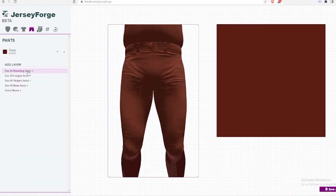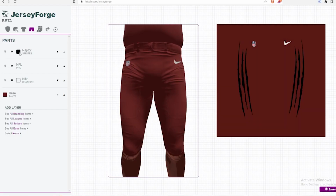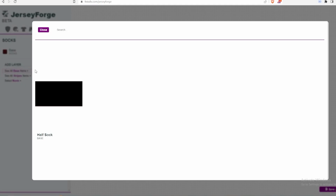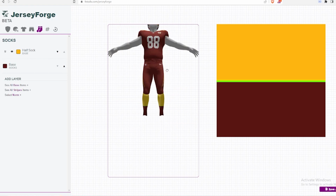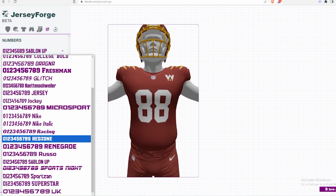Here on the pants, we will add that same sort of stripe, the claw marks, to match the jersey. Once again, something that hasn't been done in the NFL before, just a really cool aesthetic that I thought would work well with the Redwolves team name. I tried for a second here to do half and half socks or just add some sort of yellow on the socks, and I wasn't really feeling it, so decided to opt out of that.